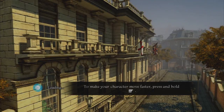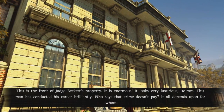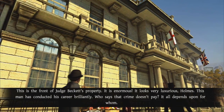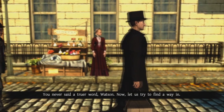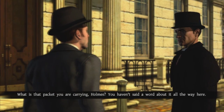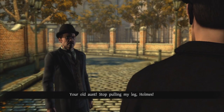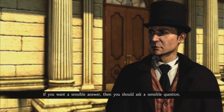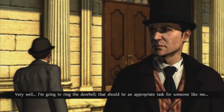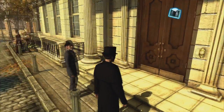Looks rather nice. The flag of England is in front of Judge Beckett's property. It's enormous. It looks very luxurious, Holmes. This man has conducted his career brilliantly. Who says that crime doesn't pay? It all depends upon for whom. You never said a truer word, Watson. Now, let's try to find a way in. What's that package you are carrying, Holmes? You haven't said a word about it all the way here. Cakes for my old aunt. Your old aunt? Stop pulling my leg, Holmes. If you want a sensible answer, then you should ask a sensible question. Very well. I'm going to ring the doorbell. That should be an appropriate task for someone like me. No, leave it. I'll do it.